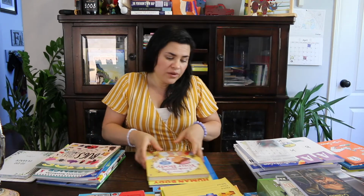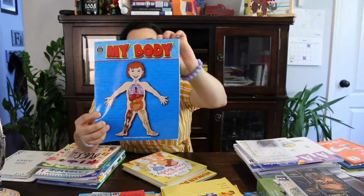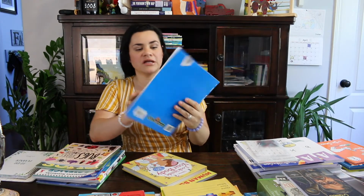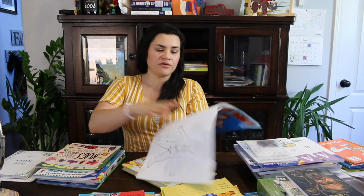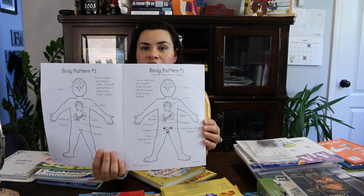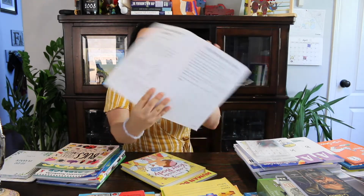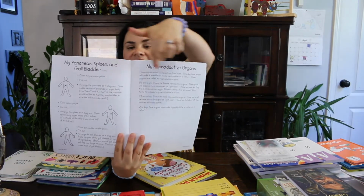And then we will be doing My Body, which will be so much fun for them because they're always so interested in learning different things about their bodies. And this book is just so simple and very self-explanatory. I love it. So that way they'll get to color, and then we'll read things and cut things out. I think they're going to enjoy that.